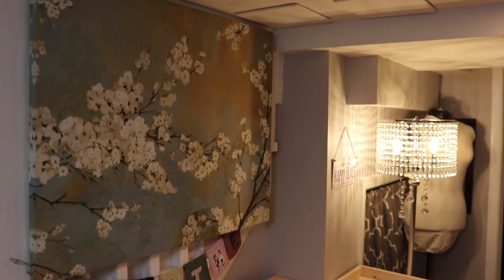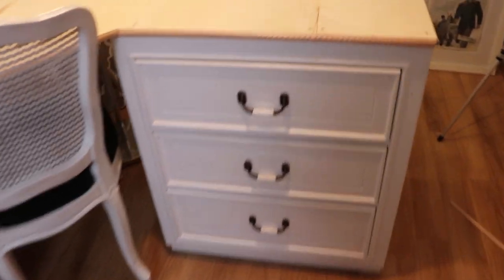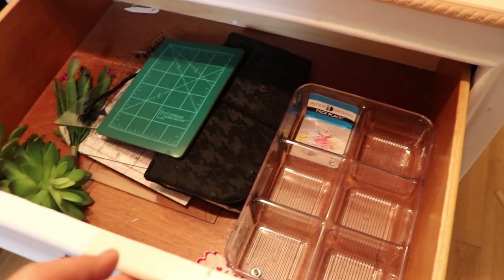So this is my little sewing corner here on this side. And I'm super happy. Eventually I'm going to spend time reorganizing what's in here.